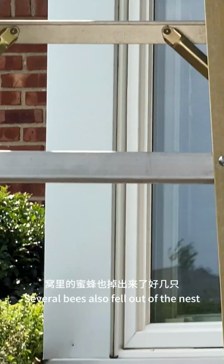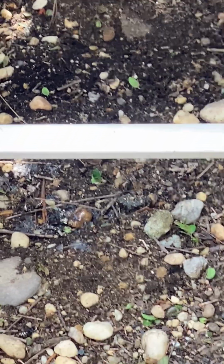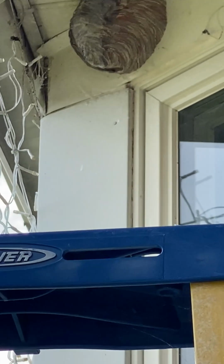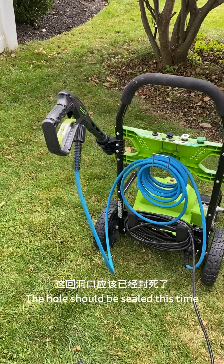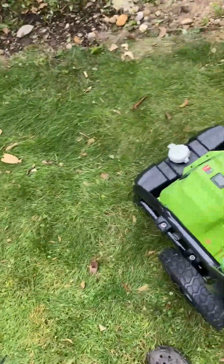Several bees also fell out of the nest. Oh my god. Alright, the hole should be sealed this time. I'm about to unleash my ultimate weapon.